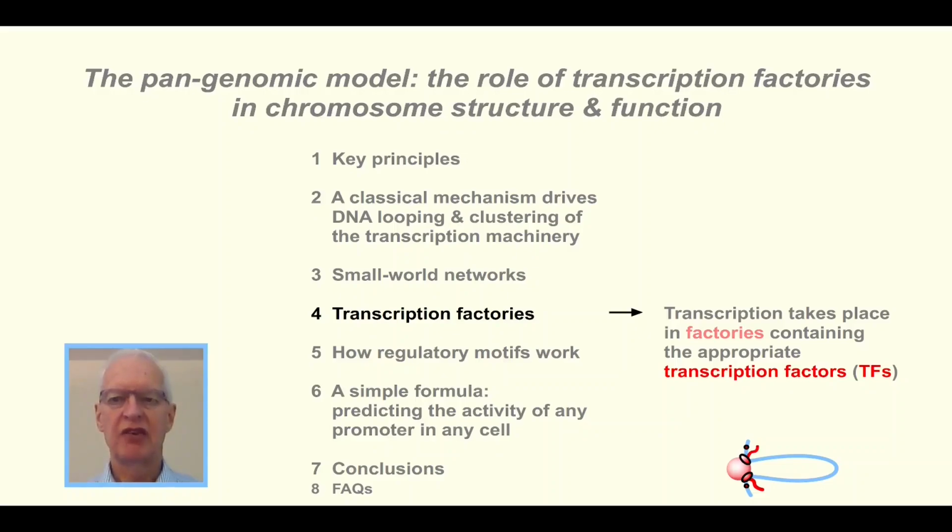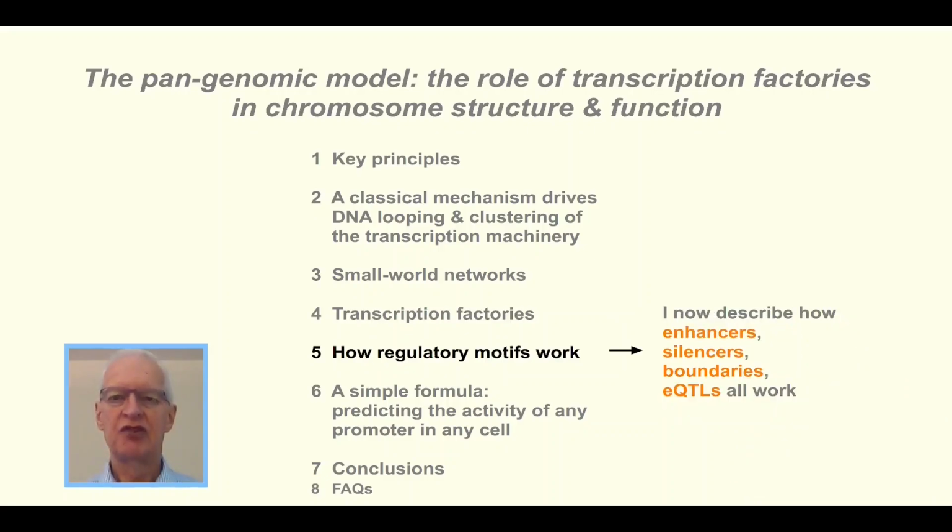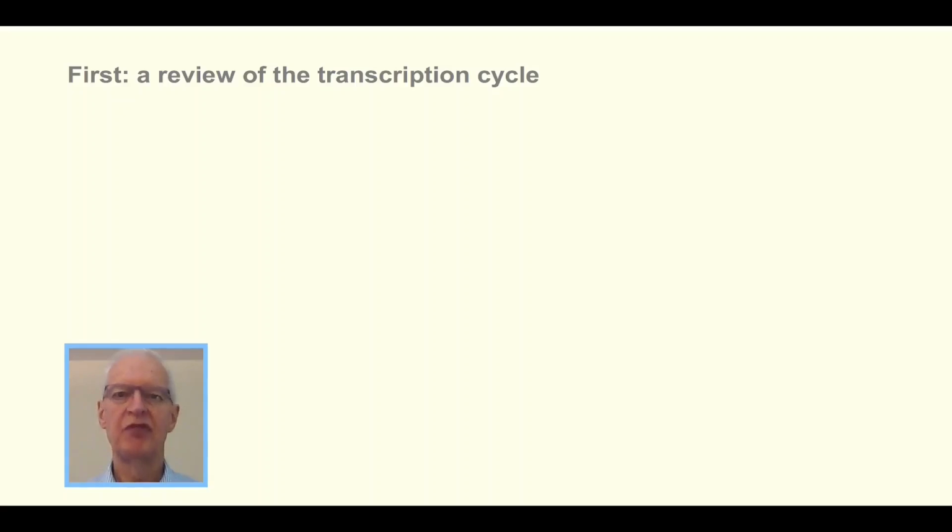In the previous section, I concluded that transcription takes place in factories containing the appropriate transcription factors. For example, red promoters were transcribed in red factories and green ones in green factories. Today, I'd like to describe how various regulatory motifs all work. But first, a brief review of the transcription cycle.